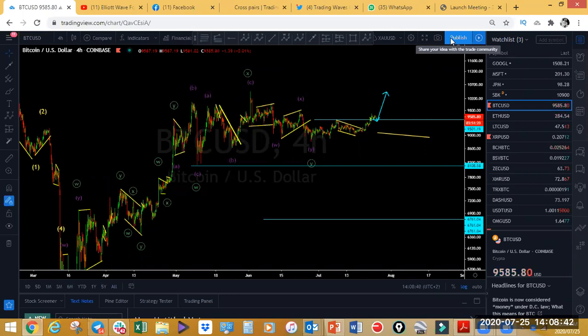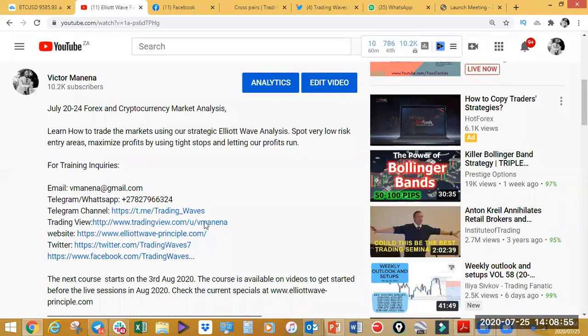We're seeing a bounce on the cryptocurrencies. We're going to be looking at that this week, whether these bounces on the cryptocurrencies are sustainable or if we should be cautious.